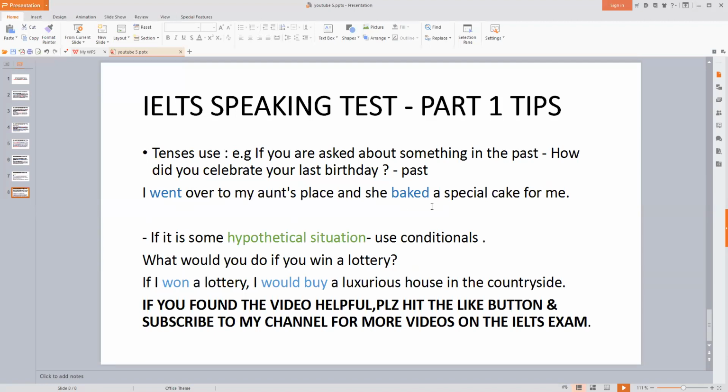Another important situation is where you have to talk about a hypothetical situation, okay? Now you might ask, what is a hypothetical situation? Let me give you an example. Let's say the examiner asks you, what would you do if you won a lottery? Okay, now this is an example of a hypothetical situation. You haven't won a lottery, okay? It is something imaginary. You have to imagine that this has happened. So it's a hypothetical situation.